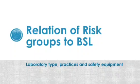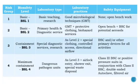The correlation between the risk group of microorganisms and the different biosafety levels in terms of laboratory type, practices, and safety equipment. For risk group 1 organisms, a biosafety level 1 laboratory is needed, which could be a basic teaching and research facility where good microbiological techniques are practiced and only an open bench is required for work.